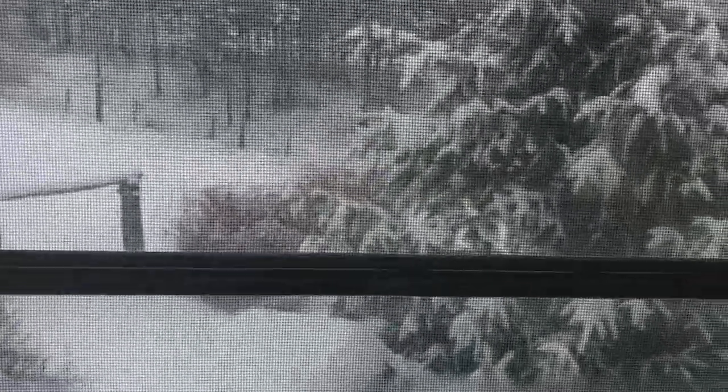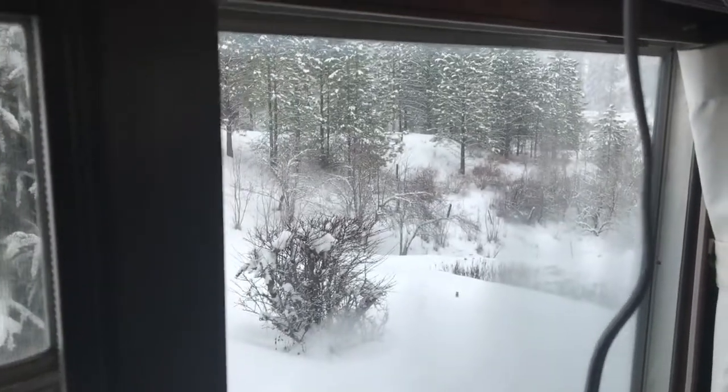Yeah. The snow. I'll show you all the snow. See if you can see it actually coming down. Not really. But it's going down a lot. Okay, anyway, so back North to Idaho.